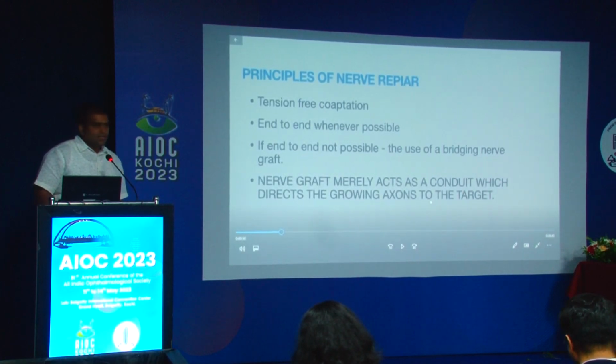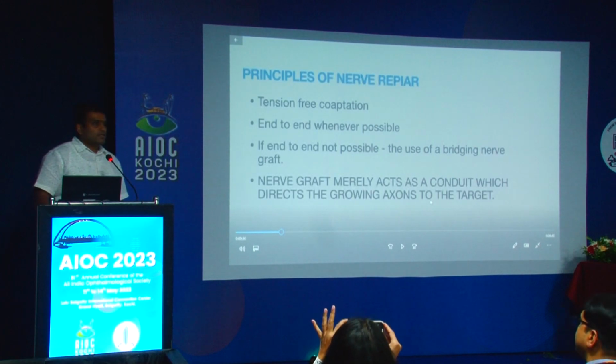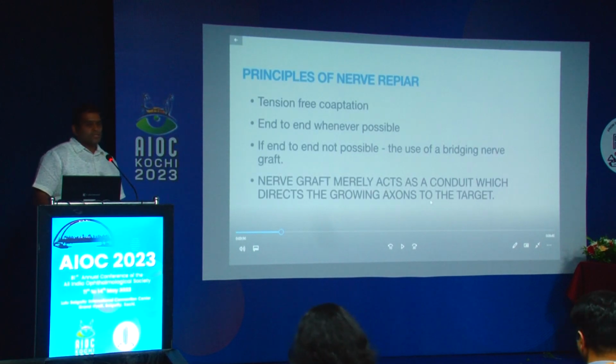The gold standard is a tension-free coaptation. Any nerve that is sutured under tension will give way, and you won't know the result. Whenever possible, we try to use end-to-end coaptation, whenever feasible. But if end-to-end is not feasible, there is no harm in using a bridging nerve graft.